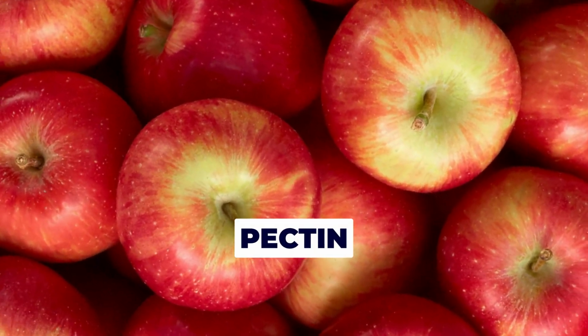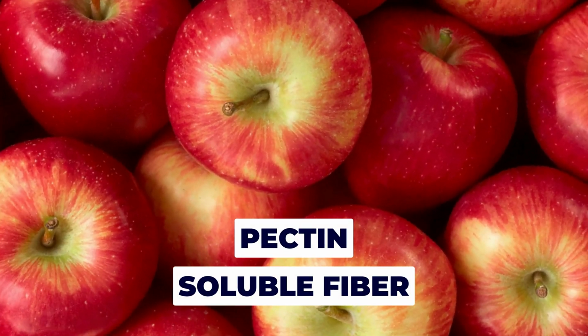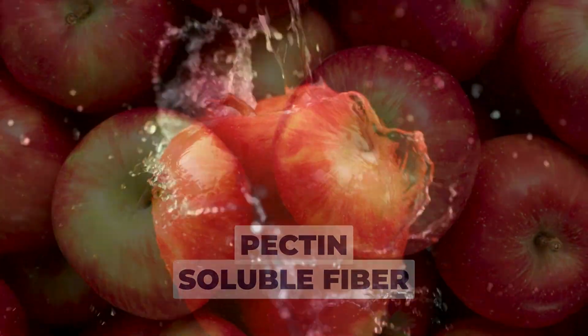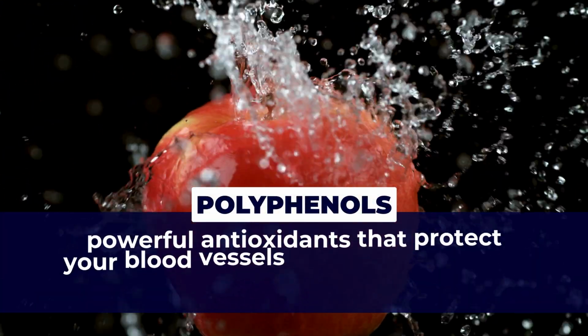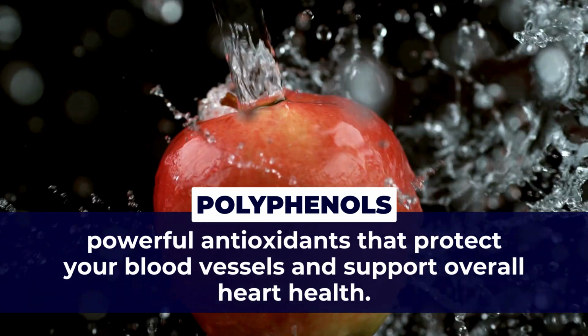And yes, that old saying, "an apple a day keeps the doctor away," might actually hold some truth when it comes to your cholesterol. Apples are rich in pectin, a type of soluble fiber that helps lower bad cholesterol by binding to it in the digestive system and carrying it out of the body. But apples also offer a double benefit. They're packed with polyphenols, powerful antioxidants that protect your blood vessels and support overall heart health.